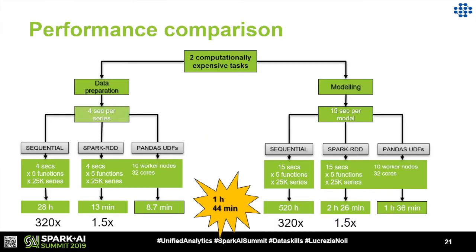And so this is the performance comparison. I split it for the two main uses that we make of pandas, or the two big necessities that we have for distribution in our model. On one hand, data preparation, on the other hand, the modeling part. Data preparation takes about 4 seconds per series. So if you do the calculations in a sequential fashion, it takes 28 hours just to do the data prep. Now, of course, this doesn't make any sense.